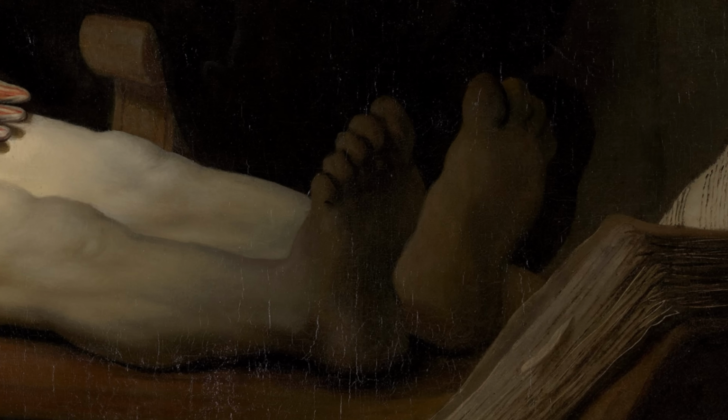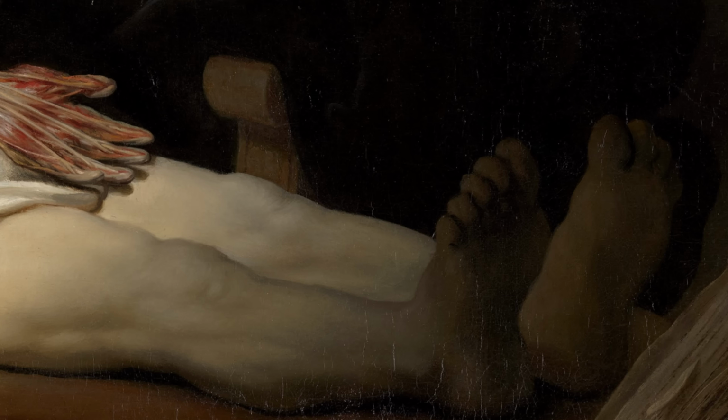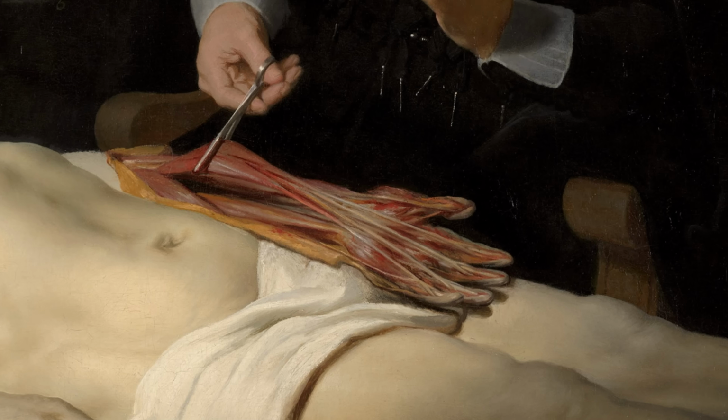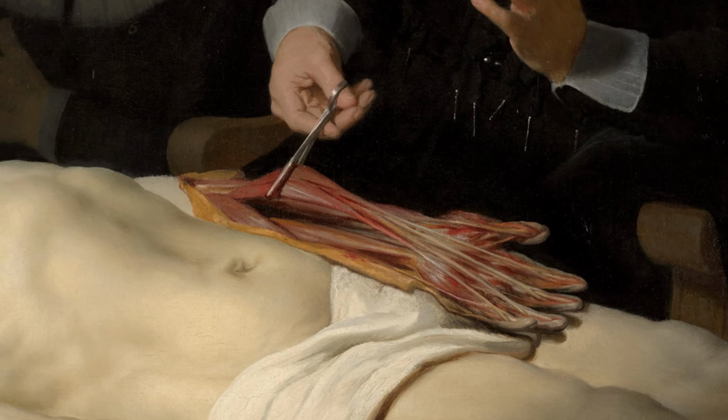Imagine being present at an autopsy, watching a doctor slowly open the skin of a corpse and trying to paint that exact moment with almost photographic precision. It sounds completely insane, and yet Rembrandt did it.